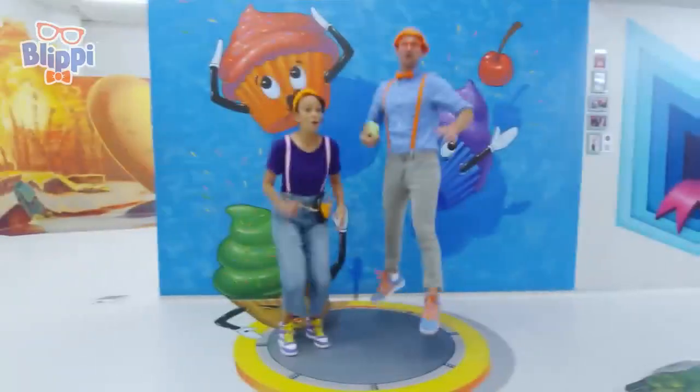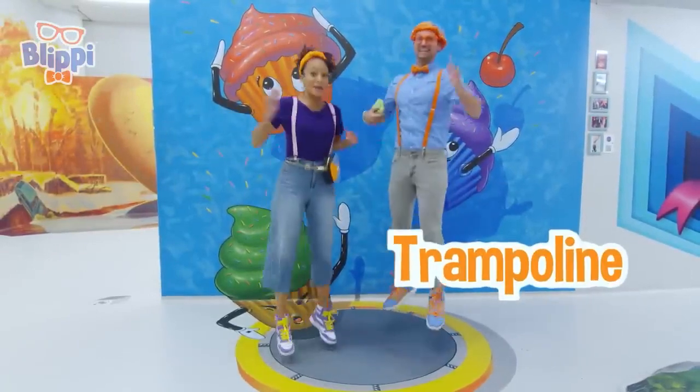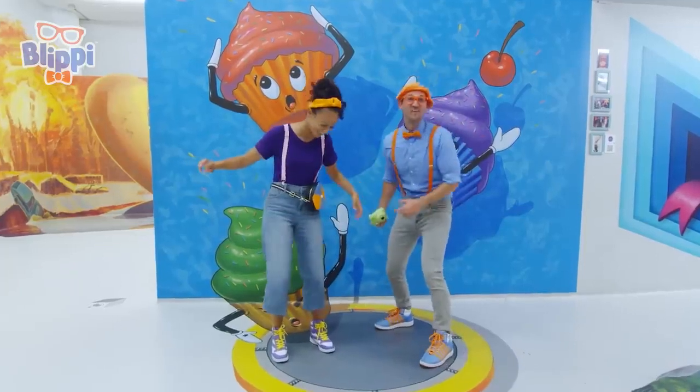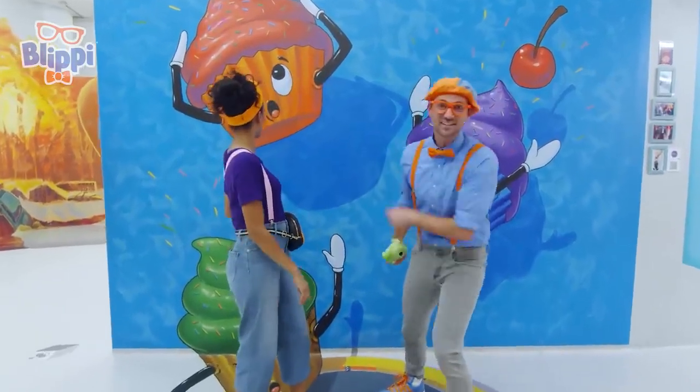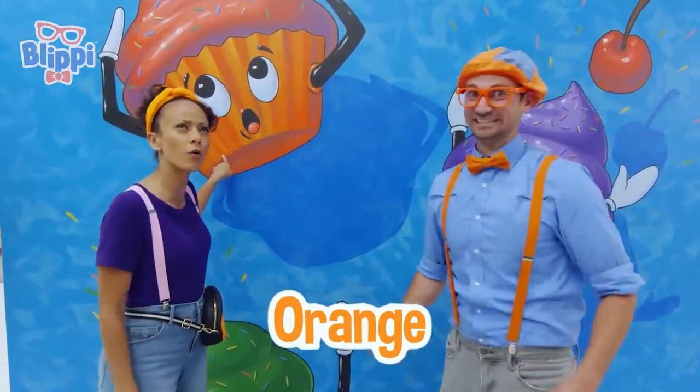Whoa! It's like we're jumping on a trampoline. Yeah, with a bunch of cupcakes. Wait a second. Whoa, look at these cupcakes. What colors are they, Mika? I see orange. Who likes the color orange? Me!